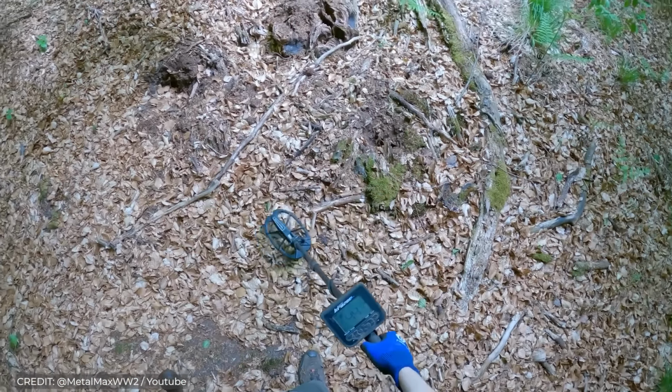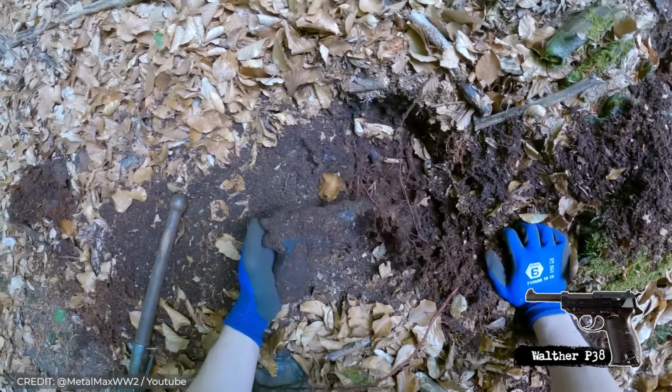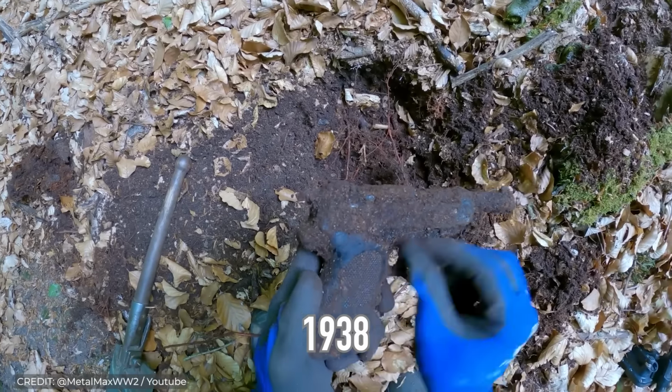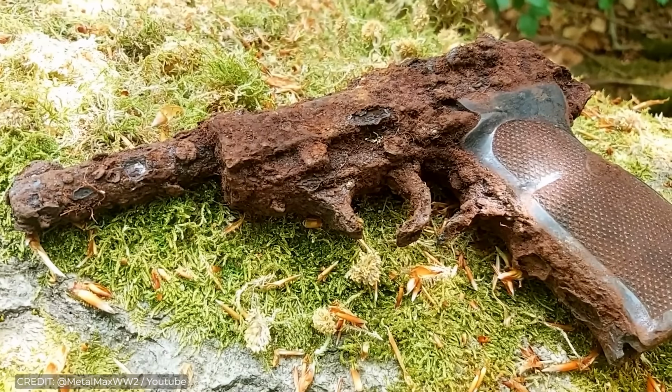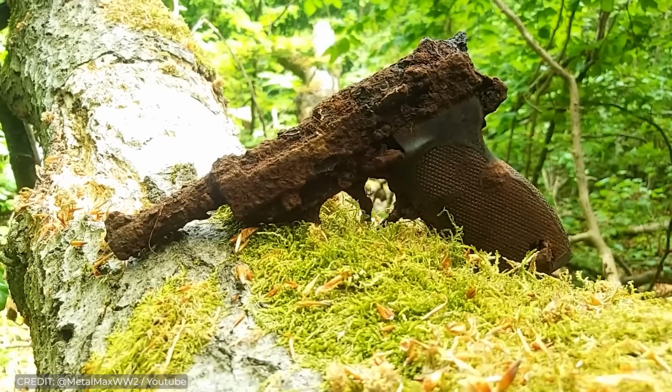The next metal detectorist crawling through summer woods unearthed this corroded Walther P-38, Germany's standard World War II firearm, adopted in 1938 to replace the costly Luger P-08. Its checkered grip still recognizable beneath decades of rust.